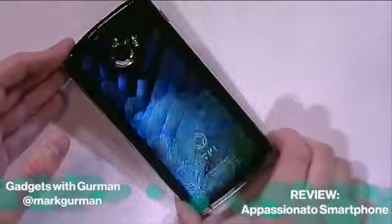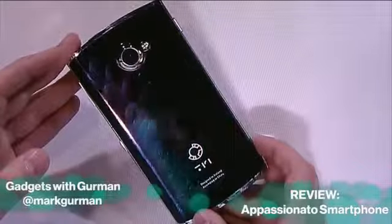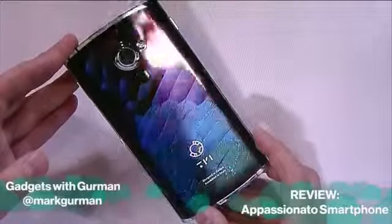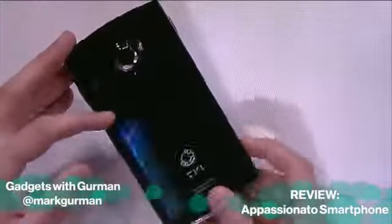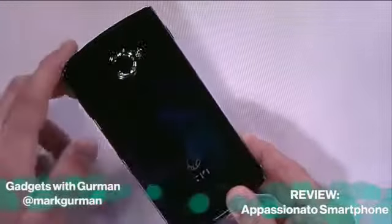It looks really nice. It changes in the light. It looks really great in the sun. Depending on how you hold it up, you can see different colors here. You see their logo on the bottom, and you see the camera with the metal ring around it, and below is a standard fingerprint scanner on the back. So yes, another phone with the fingerprint scanner on the back.